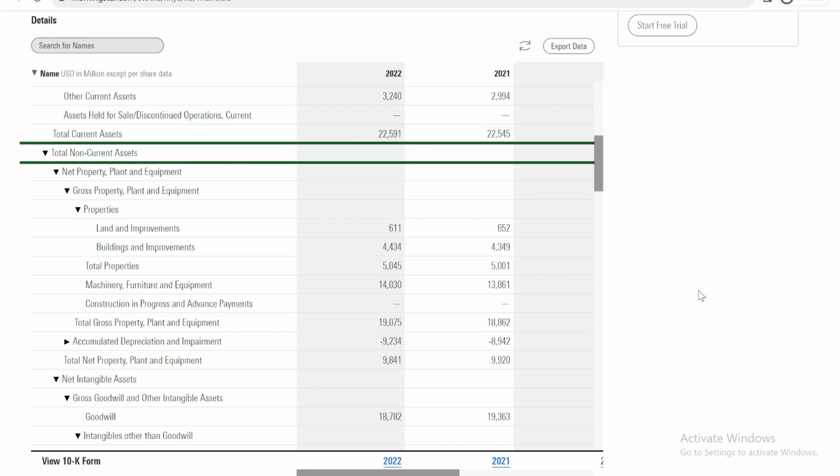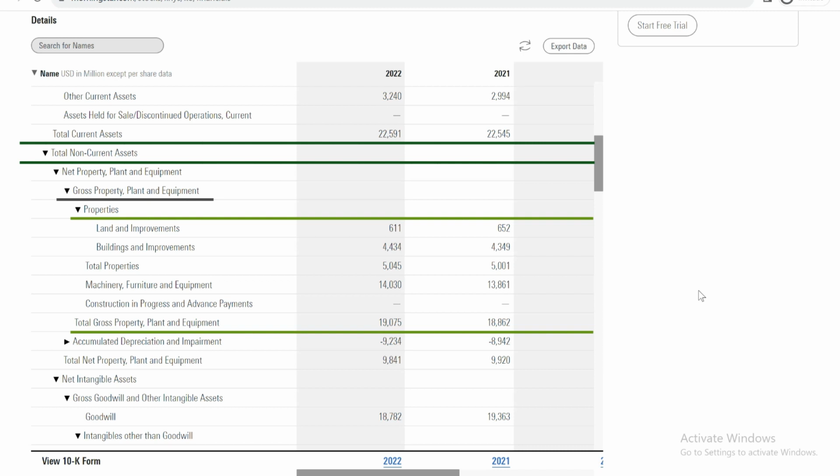We will now go to the non-current assets section of this balance sheet. This shows us the value of all the long-term assets the business has that will not be sold at least within the next 12 months. First, we see property, plant, and equipment, or PPE, and it's basically the value of assets such as land, buildings, furniture, etc. Here it breaks it down a bit as well. This whole section belongs to property, plant, and equipment.